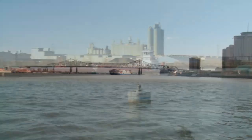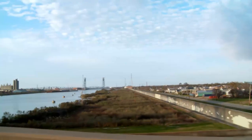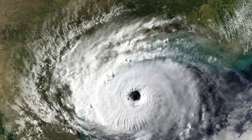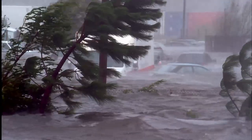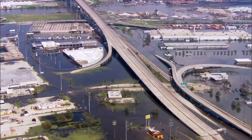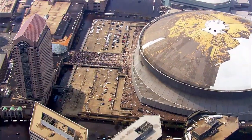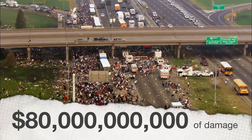Because New Orleans is almost completely surrounded by water, in 1965, the Army Corps of Engineers built man-made levees to secure the city in case of a major storm or hurricane. The force of Mother Nature had tested the city over the years, but in 2005, the Big Easy caved under the storm surge of Hurricane Katrina. The Category 3 hurricane flooded 80% of the city and did more damage than any other natural disaster in U.S. history, roughly $80 billion worth.